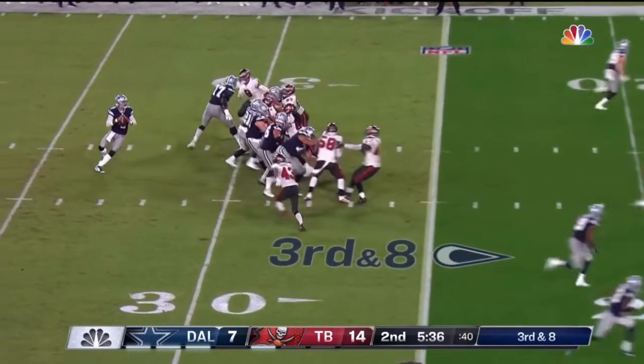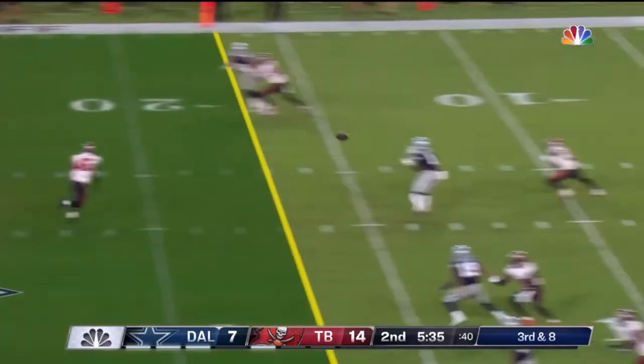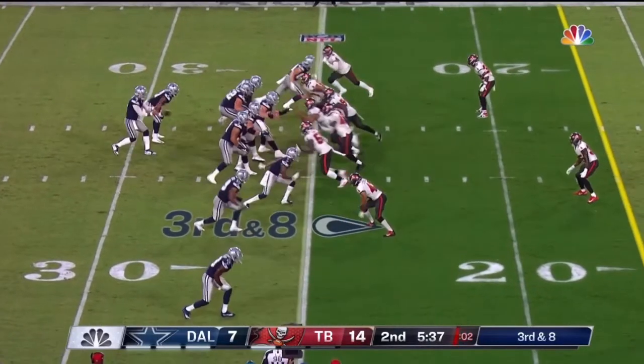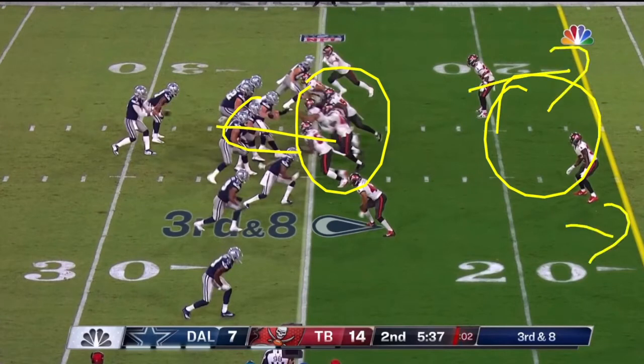So at the end of the day, what happens here is Dak senses that there's an open guy, and there is a guy who is going full on at him. He does not really have the time. But I love the quick decision-making, stands in the pocket, takes the hit, and fires to the open man. And what I also love about this is he realizes that because all these guys are coming down, the middle of the field over here is going to be open because the defense is going to be forced to move back.